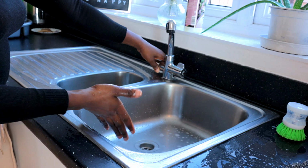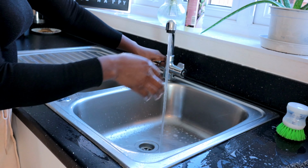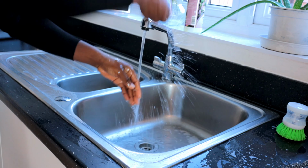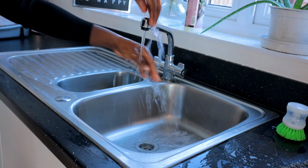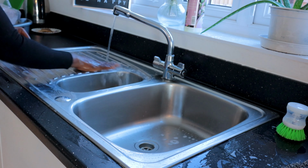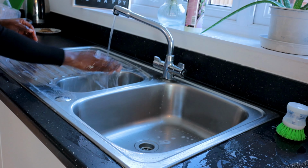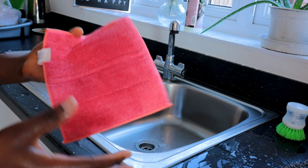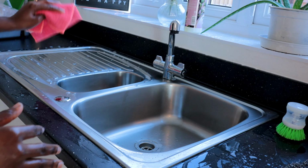My sink doesn't have one of those sprayers where I can just hold the mouth and be spraying all around, so I'm just going to manage this handle. I'm going to hold this handle and the water will come all the way here. That's how I clean mine. This cloth has some kind of foam inside which absorbs a lot of water. That is really good to wipe around.